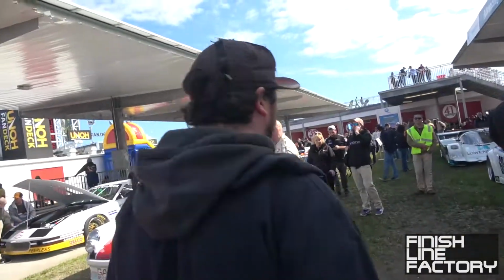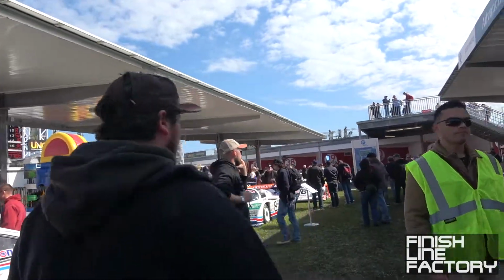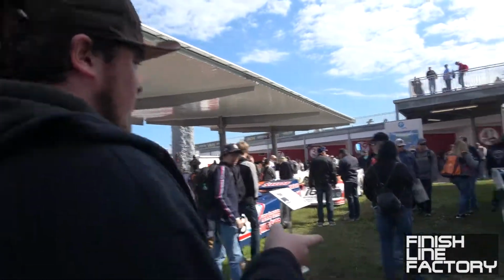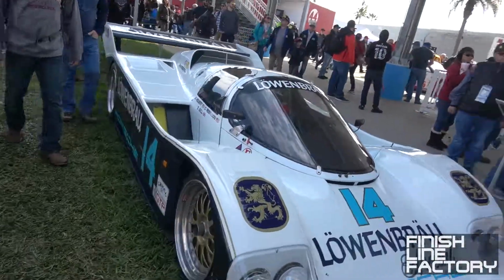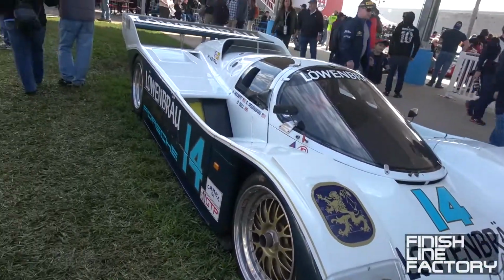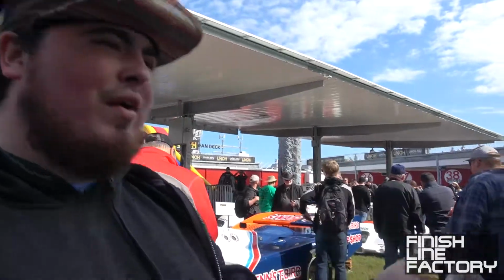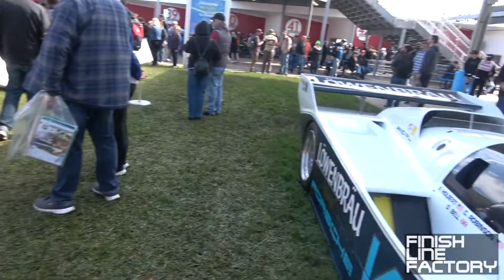962s and 956s. They're essentially the same car, a couple differences. So this is a 962. This was driven by Derek Bell, Al Holbert, and Chip Robinson. That Löwenbräu livery. And these are water-cooled 3.2-liter single-turbo flat sixes. Big, huge turbos on them. And these are IMSA GTP cars, which was the American version of Group C. They're all Group C cars. These things are super cool.